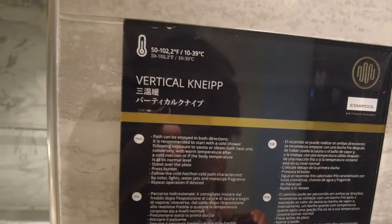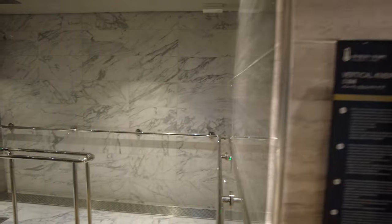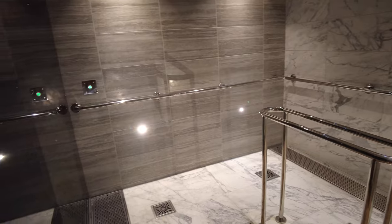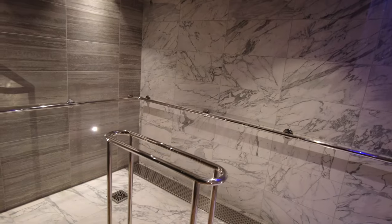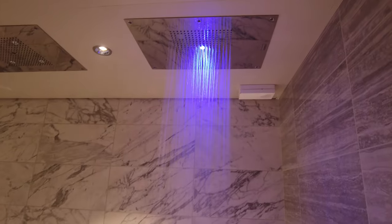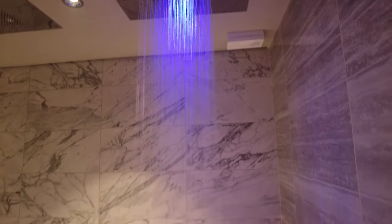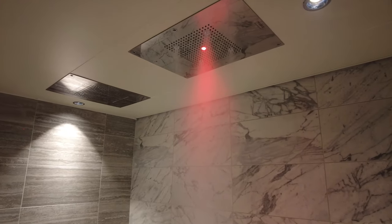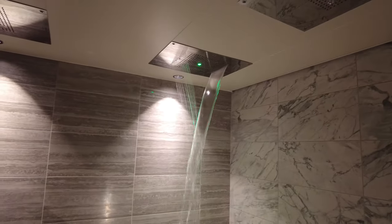This is the vertical nip. Don't ask me what this is. Guess what? I'm going in there because I don't know what it is. But your girl going in there. Ooh, okay. Oh, hold up, hold up, hold up. Ah, okay. Sensory experiences, y'all. Another rainfall experience. Oh, it's got the straight waterfall, and then it's got the mist. Okay, and it's timed. That's really cool. And then the waterfall. Oh my goodness, I love it.